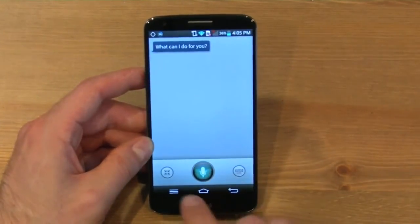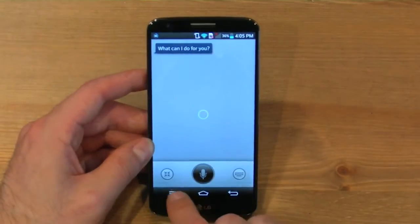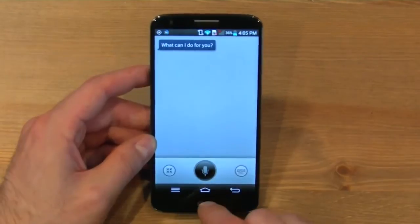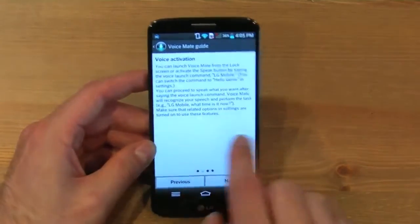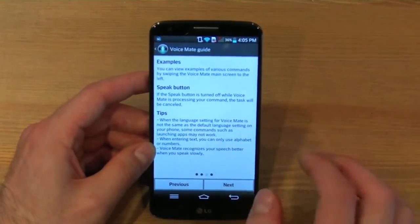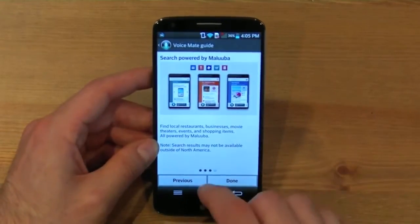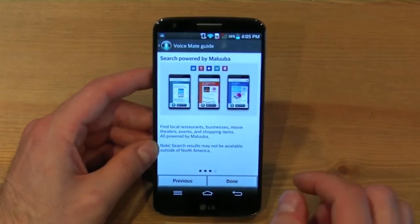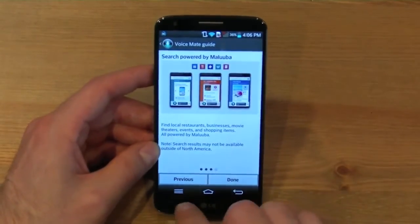Now, the reason it's better is because it is powered by Maluuba. And where have we heard Maluuba? We have heard Maluuba on MobileSyrup. They are a Waterloo-based startup that powers a lot of its own functions. This has an Android and a Windows Phone app, but it's a very, very powerful do engine, as they call it. You can find restaurants, businesses, movie theaters, events, all powered by Maluuba. You can use your voice as well as text for this.